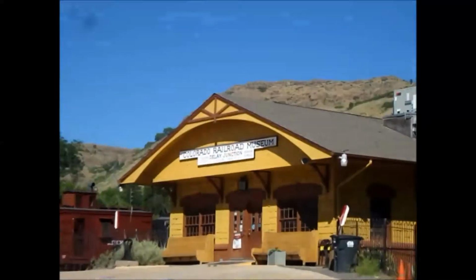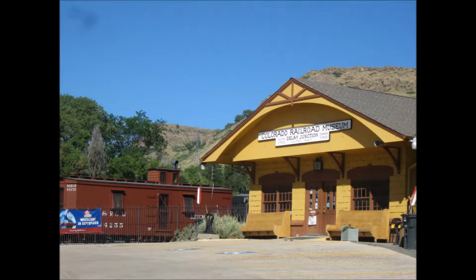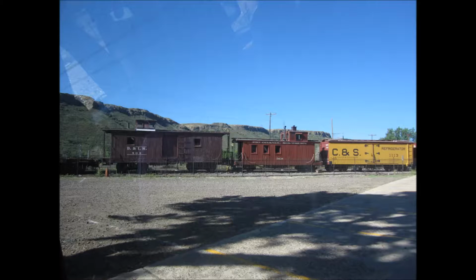In Golden, Colorado is the glorious Colorado Railroad Museum. Although their main building looks like a depot from the 1880s, it's actually a replica, along with the other buildings on the property. The first thing that drew my attention was the Denver and Intermountain Railway standard gauge caboose's size compared to the narrow gauge Rio Grande Southern caboose.